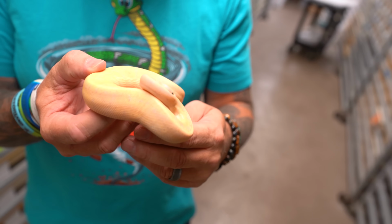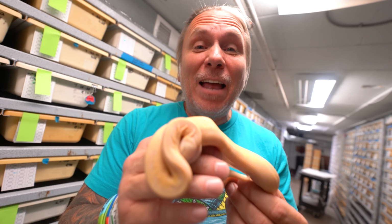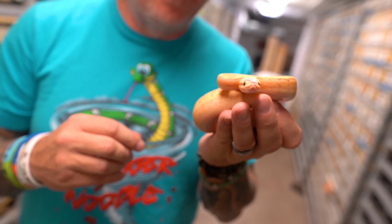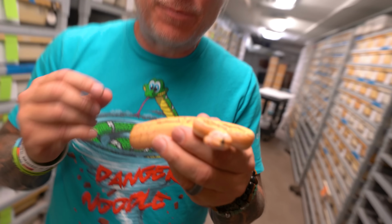And the clutch shed out and they look absolutely incredible, starting with this superfly here, which is a super pastel fire pinstripe that is het for VPI Azanthic. And then this one here would actually be just a dragonfly, which is a pastel, a fire, and a pinstripe. So it's just missing that second expression of pastel.